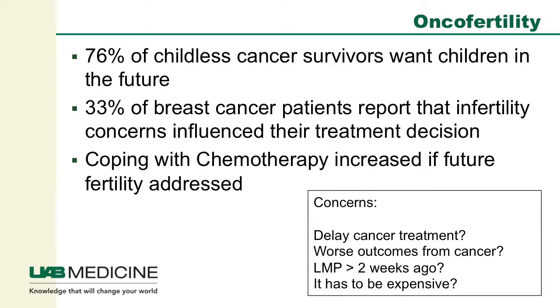Nearly 76% of childless cancer survivors want children in the future, and nearly a third of breast cancer patients report that their infertility concerns influence their treatment decisions. Also, those who felt that their fertility was addressed do tend to cope better with chemotherapy. Many patients and providers understandably have concerns about oncofertility prior to starting chemotherapy. The great news is that the mean delay to start chemotherapy is only 11 days.